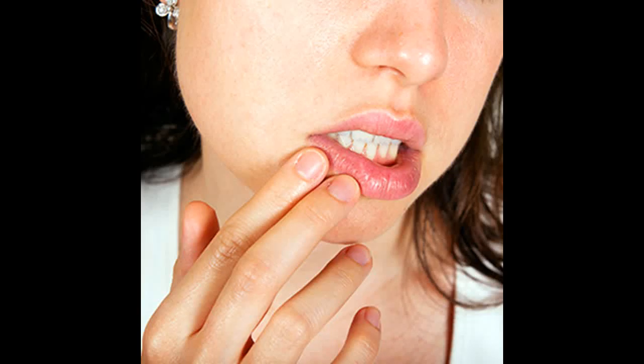Natural and home remedies for canker sores. Canker sores are one of the most common inflammatory conditions of the mouth, affecting about 20% of the general population.